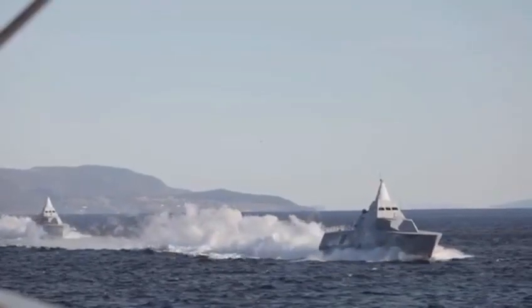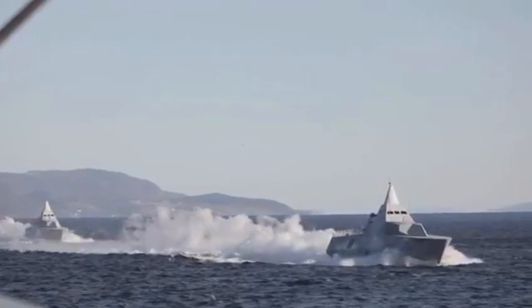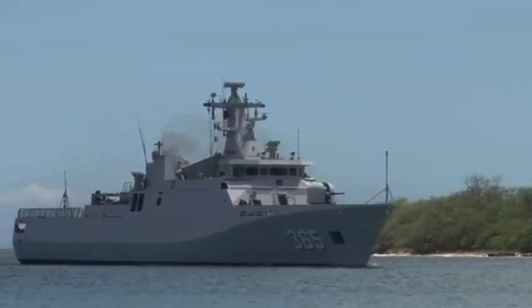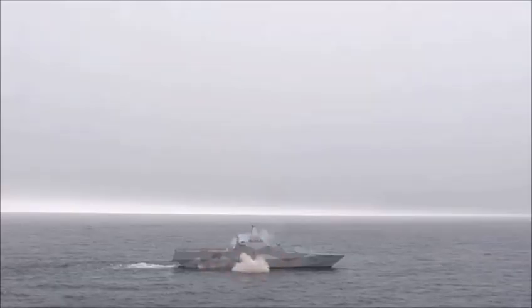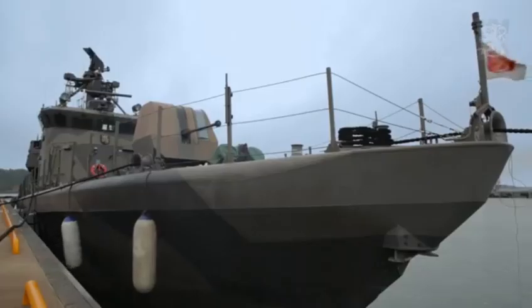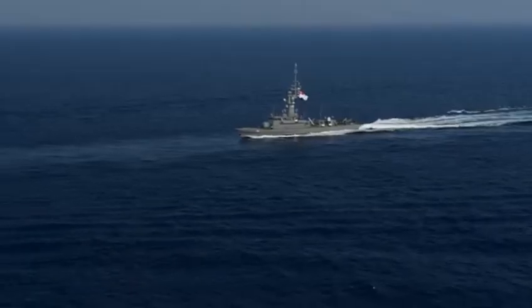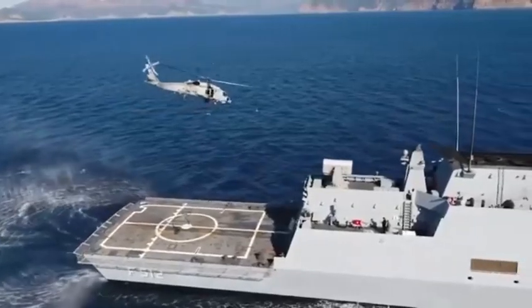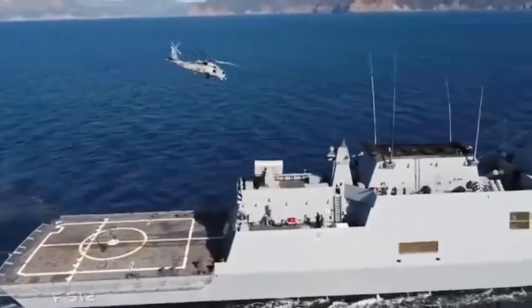Their ability to operate in shallow waters and evade larger warships makes them a vital asset for countries needing fast response and flexible naval defense. In asymmetric warfare and regional conflicts, corvettes often punch above their weight, providing significant deterrence against larger naval forces.